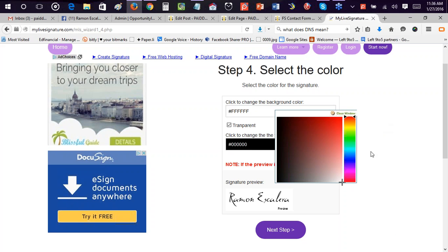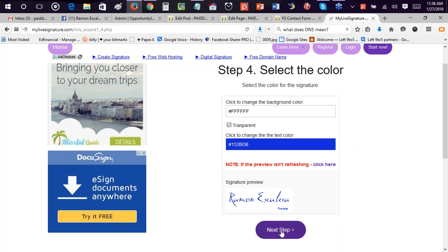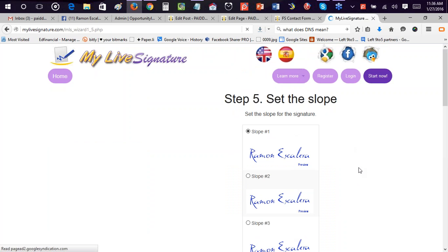See the little black bar? Right here. Is this for the text? Okay, this is the text color. Yeah, that's the text color change. All right, I like blue. Blue's my favorite color, just letting you know. That's the reason why I chose that. I can preview it, and that's a preview there. I'm going to go to the next step.